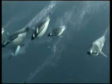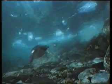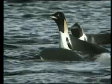It is thanks to this special design in penguins that they are the only class of birds which can dive down as far as 600 meters. Such a dive can last 10 to 15 minutes. There is another reason for this length.